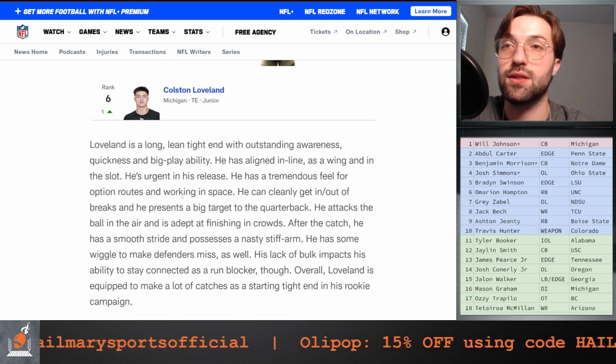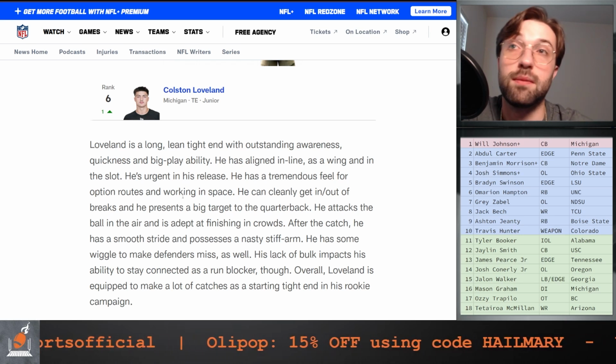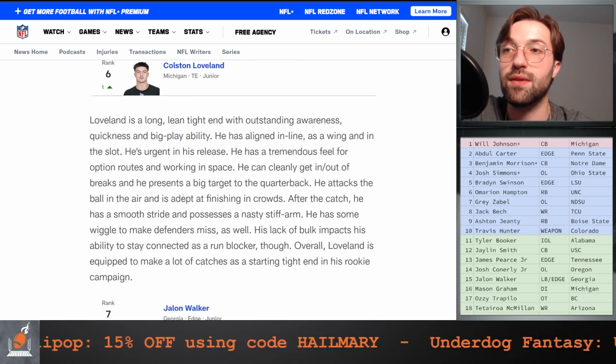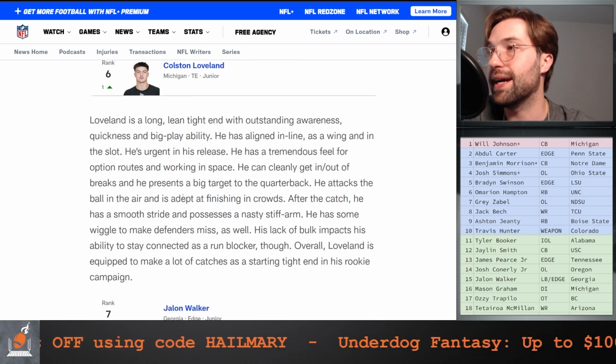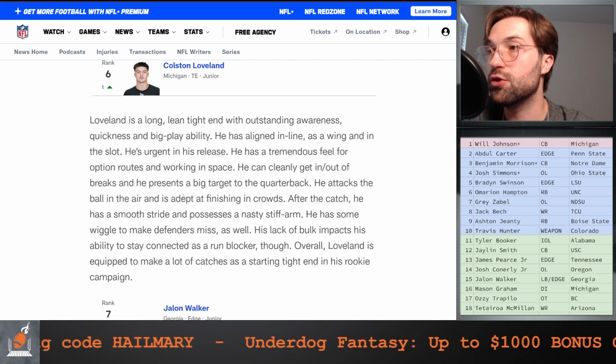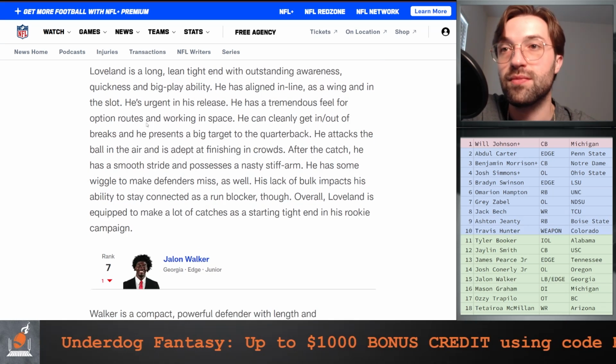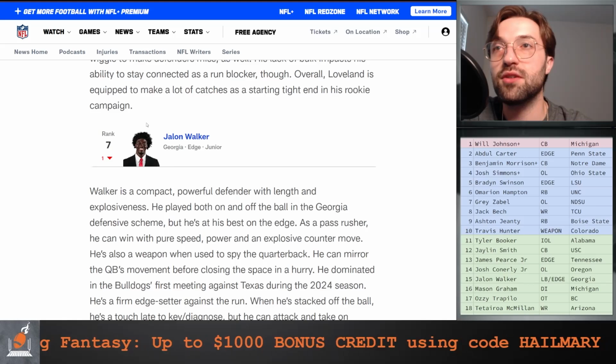I still think he's an instant starter in the NFL, and I still think he's a top 20 tight end coming in. So if that to you would be ranked number 6, if I ended up boosting my tight end value by 2 each, I would have them pretty close to this. So, I'm saying it's understandable.